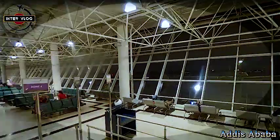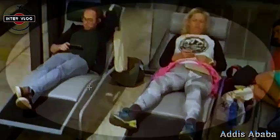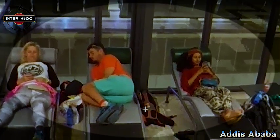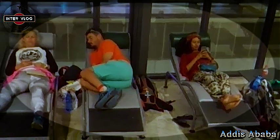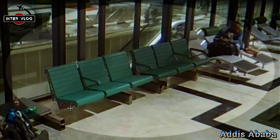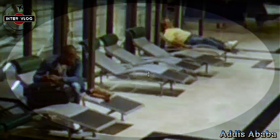Now, there is one thing I want to talk about. When you look here, you see people lying as if they are in their sitting room. You see the way these people lie? Okay, the reason they do it like that is that Addis Ababa International Airport has seats like beds, and this is very good. If you feel tired of sitting here, you can actually come and lie here. As you see, there are so many empty ones. See them? And people are also lying because this is an international airport.